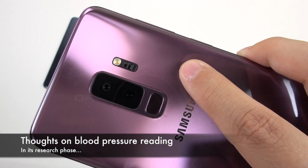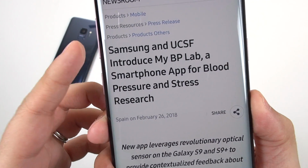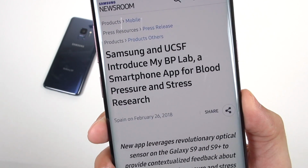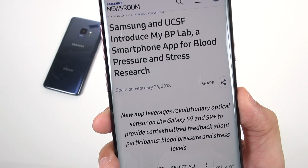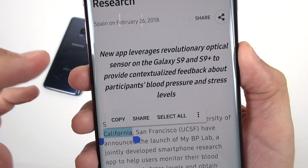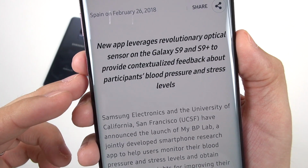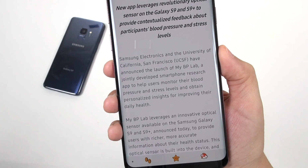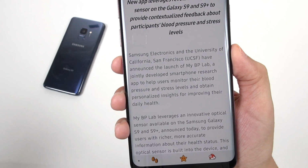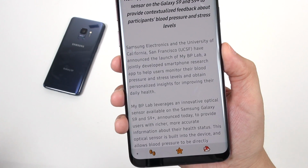Now another feature I've seen people express a lot of interest in is using the optical sensor to check your blood pressure. So Samsung has collaborated with the University of California, San Francisco to create the app that's called My Blood Pressure Lab. And they're using this application for blood pressure and stress research. So it's saying that it uses the optical sensor to provide contextualized feedback about participants' blood pressure and stress levels. Now this is only available to people in the United States who are 18 years of age or older. So you're not going to be able to get this application if you're not in the United States.